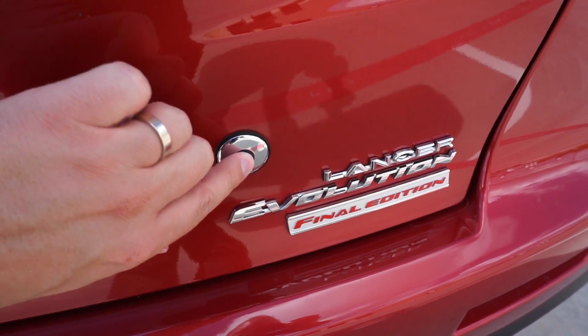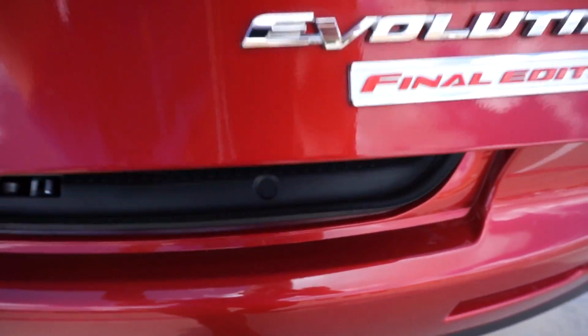But wait, what's the space in the back? It is excellent. But wait, what about the trunk? It's a little small.